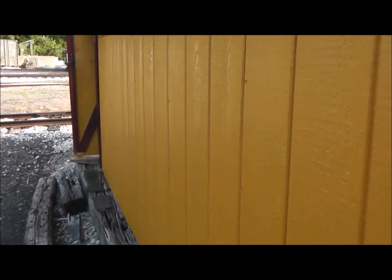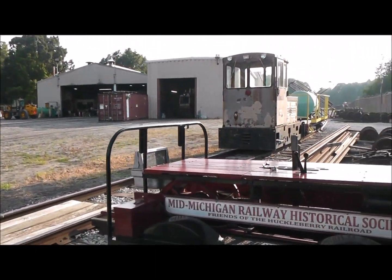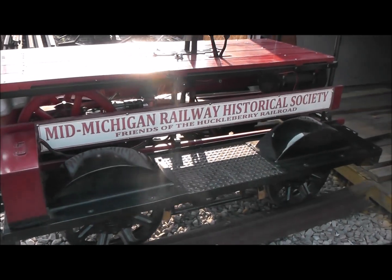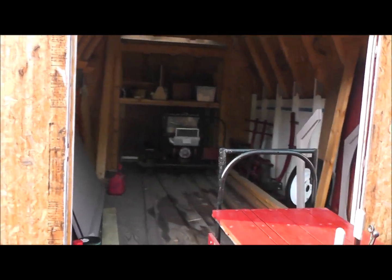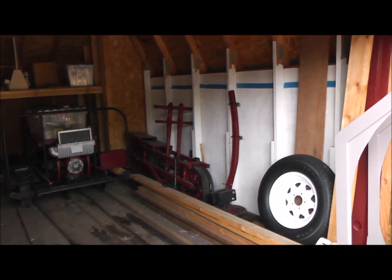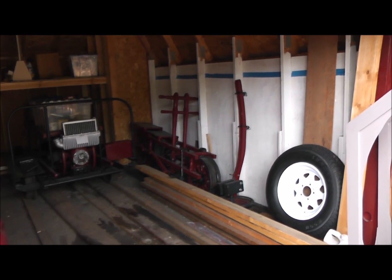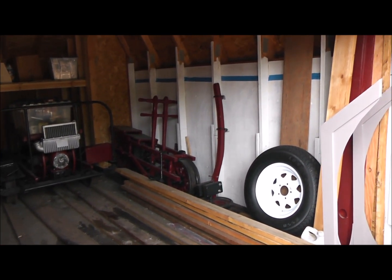So yeah, it's looking a lot better. We got the one speeder out here today, and we got the other one in there. And it's kind of got stuff on it, but we also got the velocipede. We were supposed to have that down in the village, but we didn't have enough people to get that out today. So maybe next year, hopefully, we'll be able to demonstrate that.